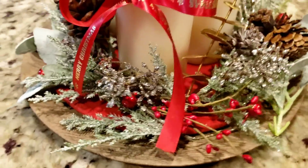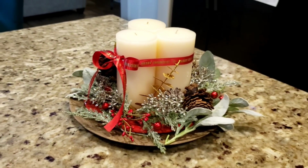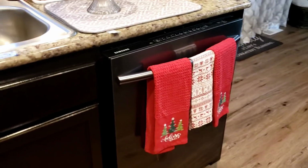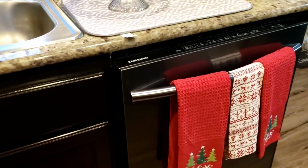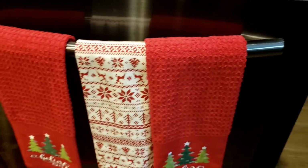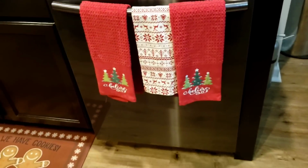I've had these candles for, I don't know, probably almost 10 years now. I don't burn these, so I just use them all year round. So you just dust them and continue to use them, you guys. These are my beautiful tiles from Burlington, and the middle one, like I said, came from Walmart for about 97-98 cents. So I thought that was a great deal.